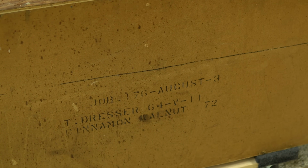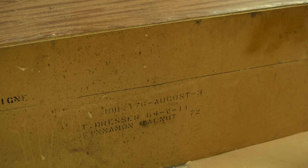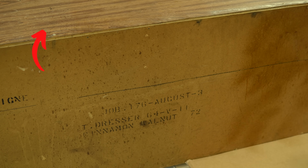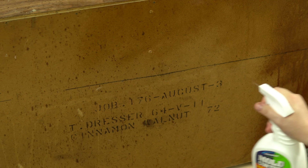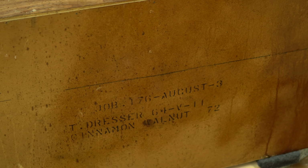These light brown spots on the back are not mold or mildew. You can actually see on the top here something sprayed or splattered on it. It could have been mud from someone driving by. I have no idea, but even though it's not mold, I'm going to give it a spray anyway.